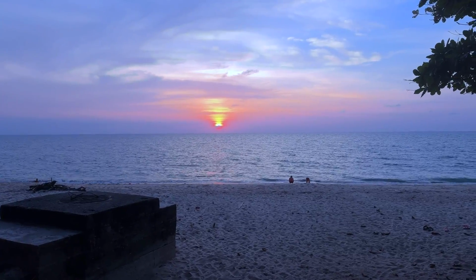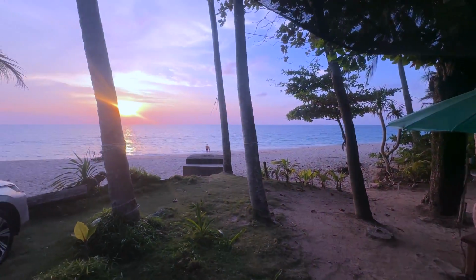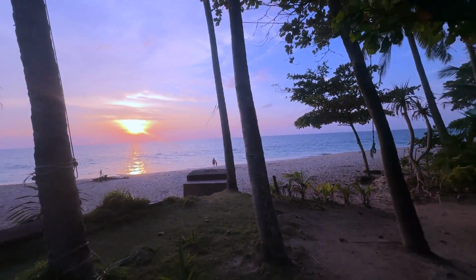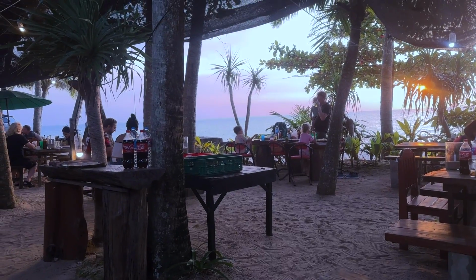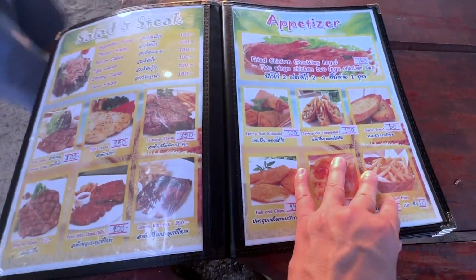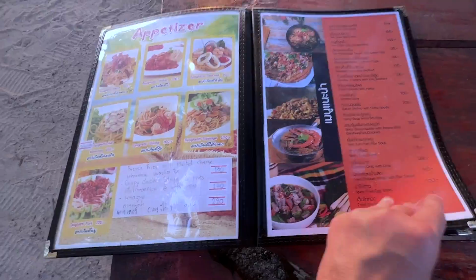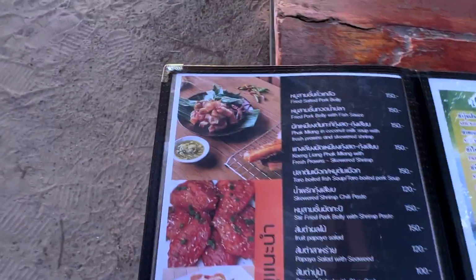Well, the sunset is nothing less than stunning. This is a beachfront restaurant, but it's quasi makeshift, like a beach house. This is called George's Pizza. And I say the place is now getting quite popular. It's quite full now. The menu is actually quite extensive. Every Western food you can think of, from steak to spaghetti to pizza, and Thai food, of course.